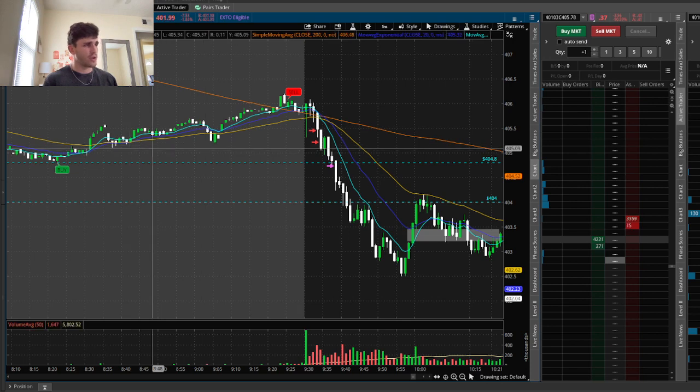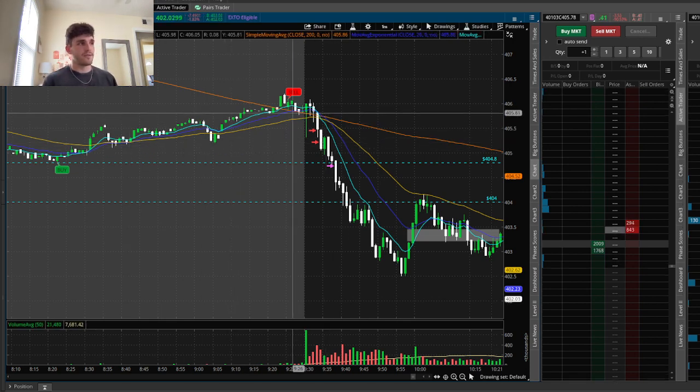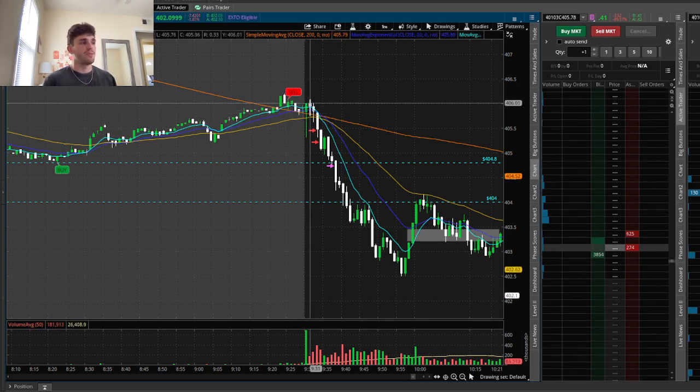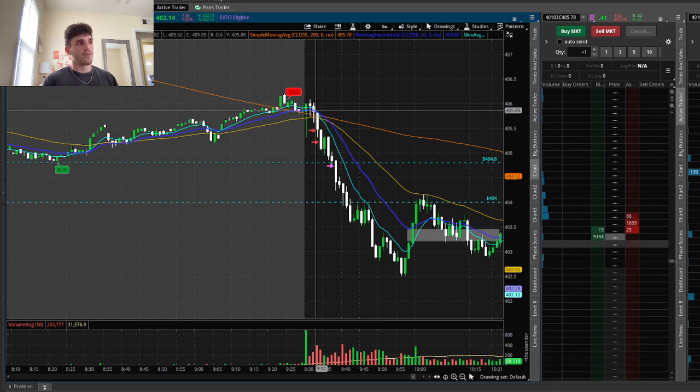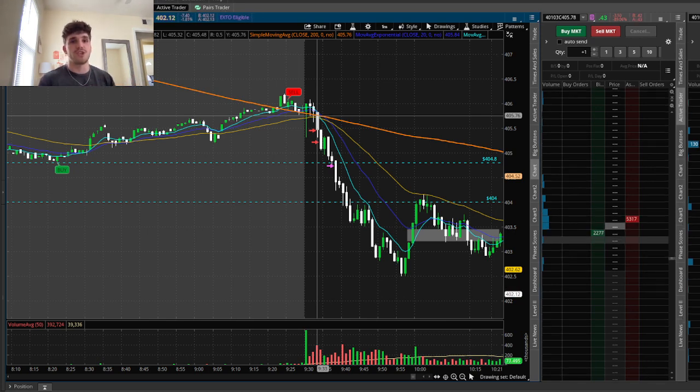So we had a slow trend up into the morning, right after a massive sell-off. We had a slow trend up, and I was watching price here trying to break above and stay above this moving average. So as soon as we started to curl over, I saw my momentum charts showing momentum to the downside, and I decided to get in on this play, mainly because the risk to reward ratio was there.